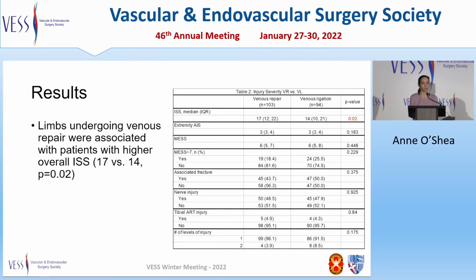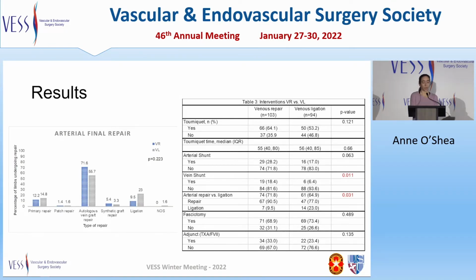In limbs with concomitant arterial injuries, there was no difference in type of arterial repair performed between venous injury treatment groups. However, in limbs with combined injuries, when examining frequencies of arterial repair versus ligation, those undergoing venous repair were associated with higher proportions of arterial repair, and vice versa, those undergoing venous ligation were associated with higher rates of arterial ligation. Veins undergoing repair were associated with higher rates of vein shunt use. Otherwise, there were no differences in interventions performed in those groups.